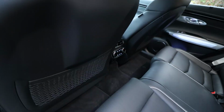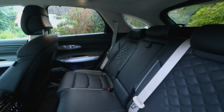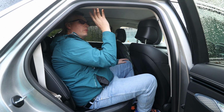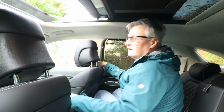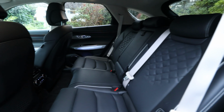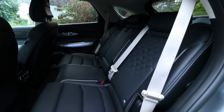Reclining seats, decent legroom, and I can get my feet under the seats. Genesis are just so well done. Grab handle, coat hook, and I've got my own individual light. Very nice. That's what you call light and airy. I like this. Once in the back, it's rather spacious and very comfortable. It's finished at such a high level.